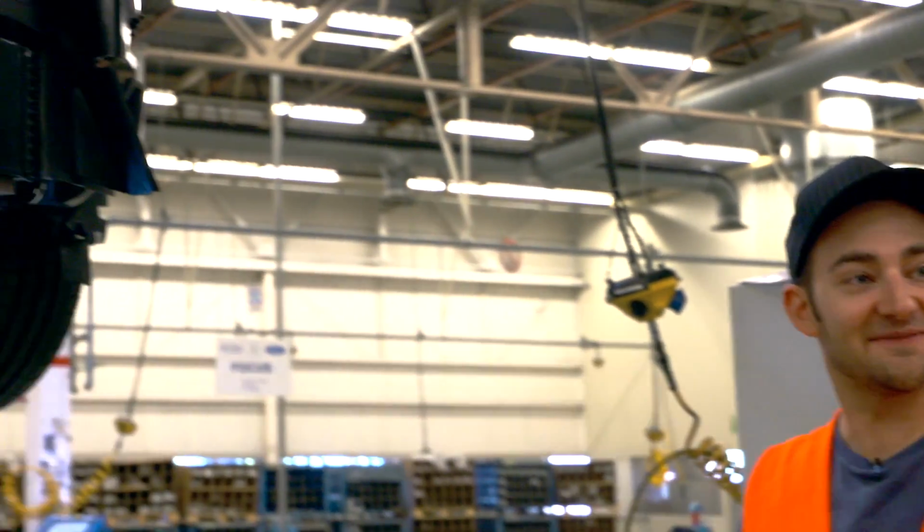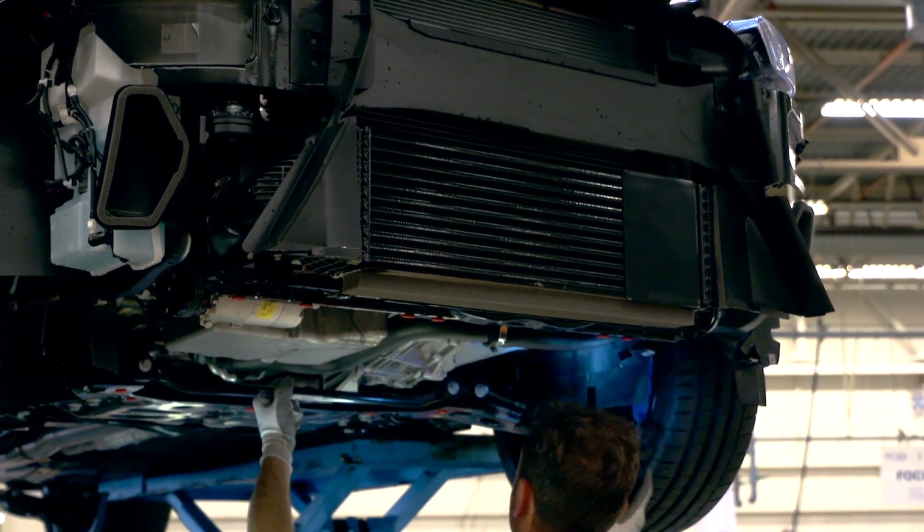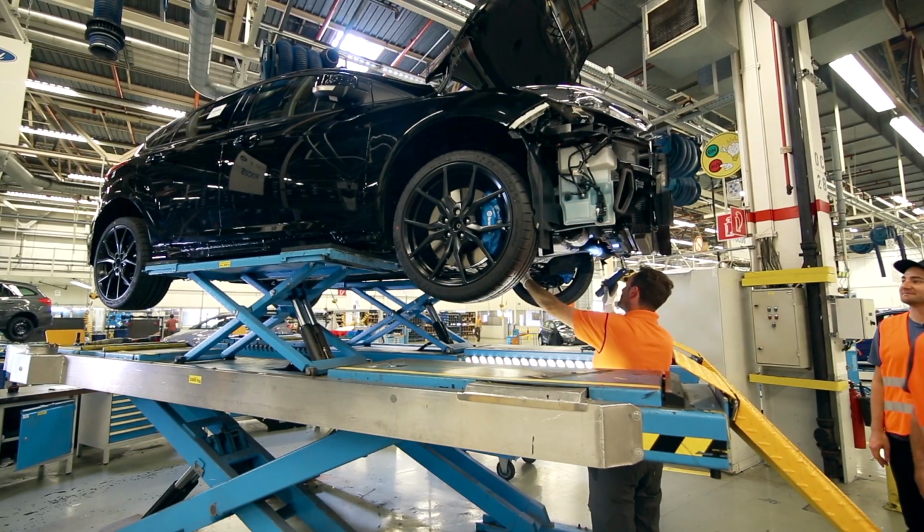Look at that big front mount, dude. That's factory. And it's factory black. Epic black front mount. A black front mount from the factory.